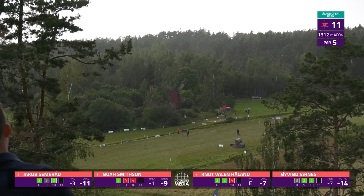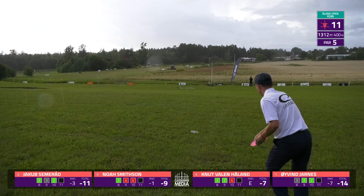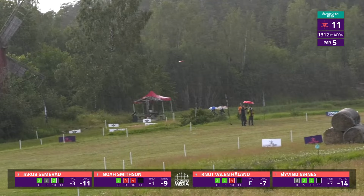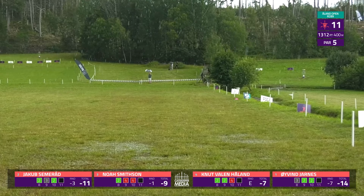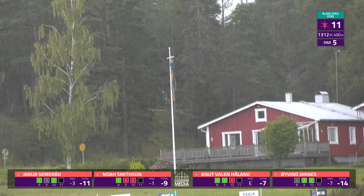This is a huge pull from Noah. Is he trying to go over? Oh, he's going to find OB. Should be good here from Jakub. Oh. Wow. Right on the edge. Knut, this looks a little right. Needs to get moving left. Oh, man. The skin of his teeth.